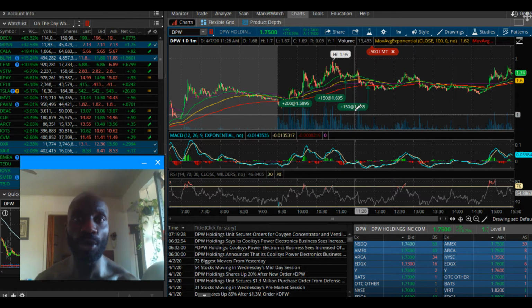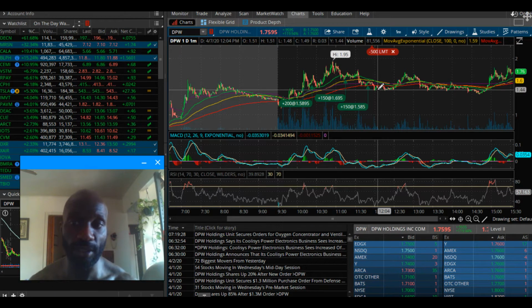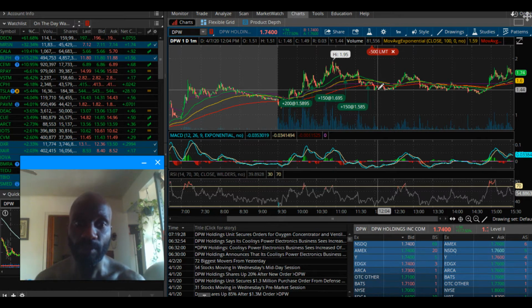Knowing that, staying with the chart, staying with the technicals, will help you to gauge where your risk level is. So I was willing to risk 30 cents a share. I got in at 160. I said it bounced off of 140. If it got to 135, I definitely would have cut.